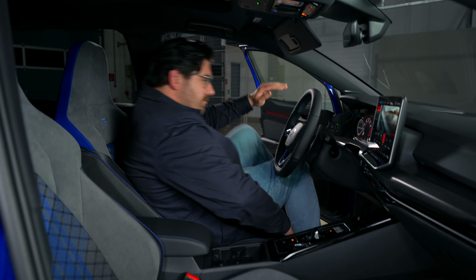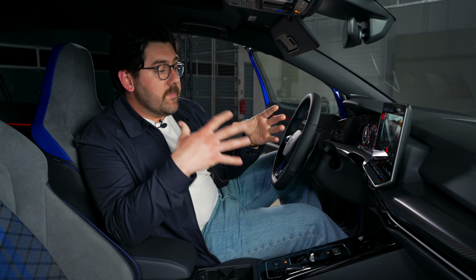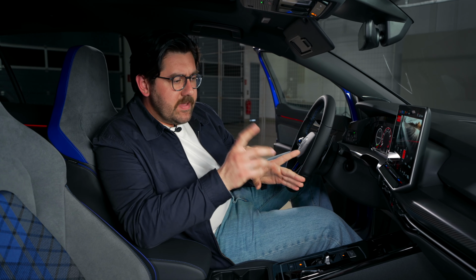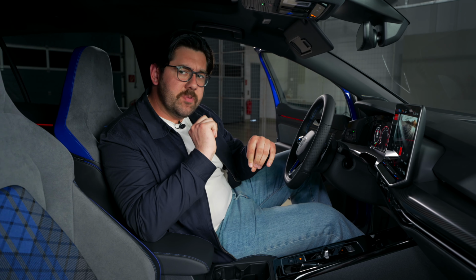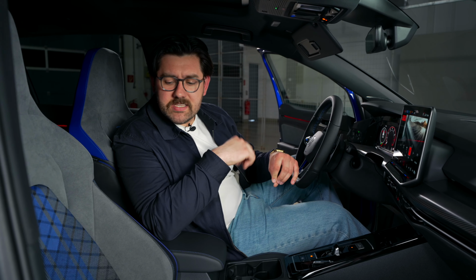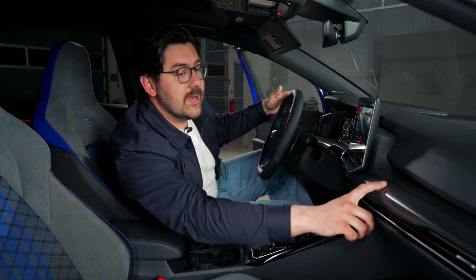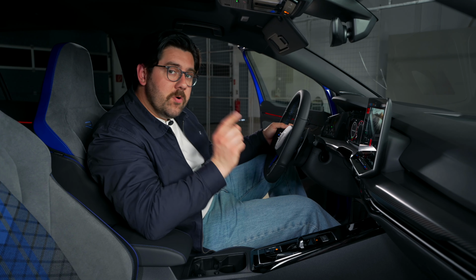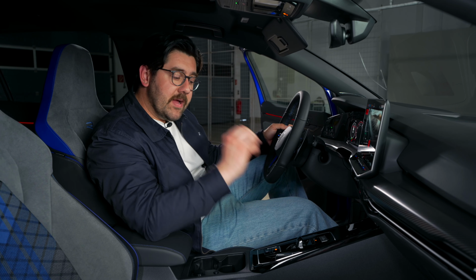But it's also the interior of a Golf R that makes it what it is. As with a lot of Volkswagen and Golf interiors, everything is where it needs to be and everything's in a great space, but the Golf R just feels that little touch above everything else. We get these stunning seats with suede as well, and we get carbon, apparently real carbon, here on the dash as well. But one thing we do miss in the Mk8 Golf R is of course the manual gearbox.